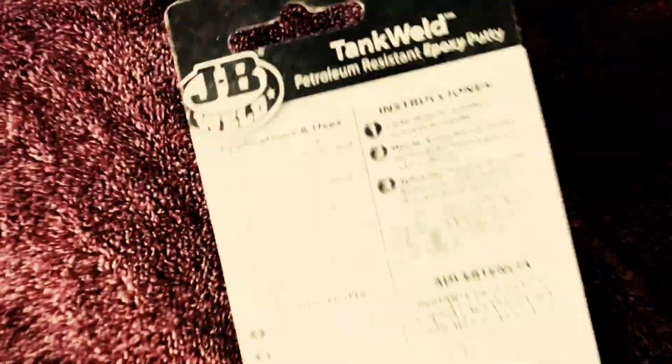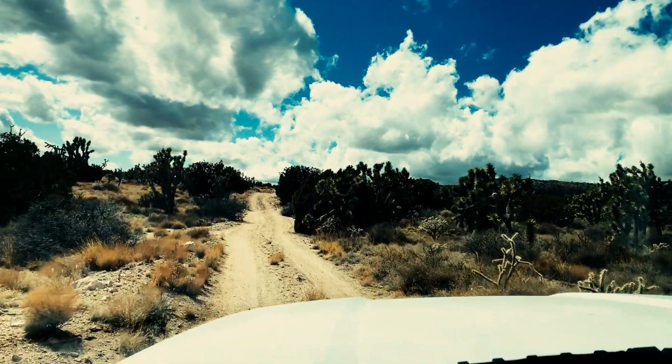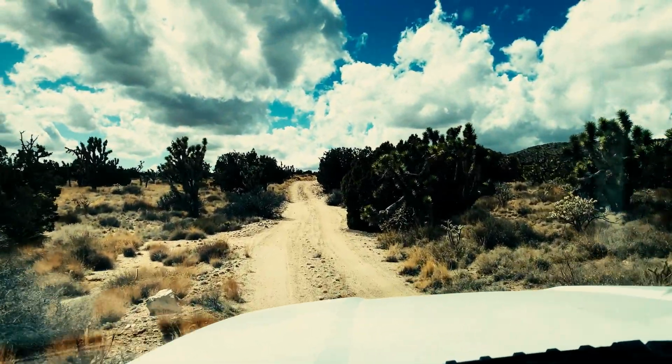If this doesn't work, then I'm gonna have to buy a new fuel tank, and that's gonna cost me around $1,500. So that's where I'm at right now. And everyone's saying, why did you drive through the Mojave Desert to get a hole in your fuel tank? Obviously that wasn't my plan. I didn't know that the path that I was driving on was going to be like a 4x4 path.